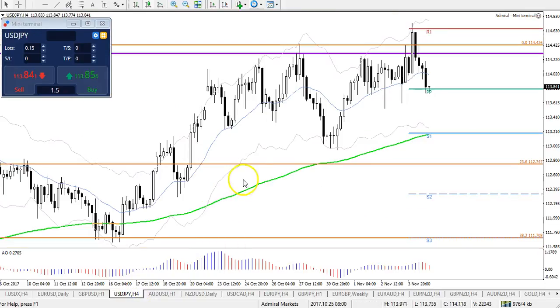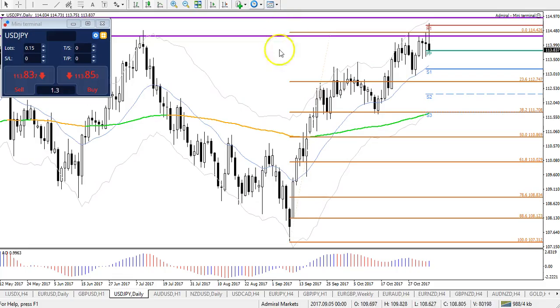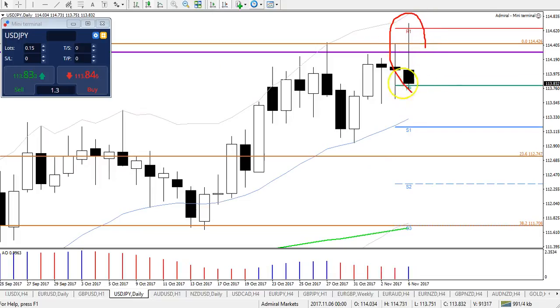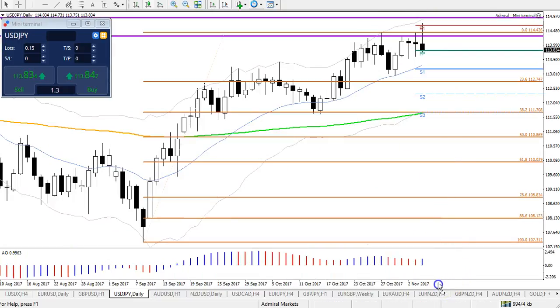All right, then moving on to the dollar yen. Basically hit the R1, hit the Admiral Keltner, hit the entire 114.50 slash 115 resistance zone, which on a daily chart is all about basically these tops in here. Price is not able to break through that, and if we do get a daily candle like this, then that would be an interesting reversal signal, in my opinion.